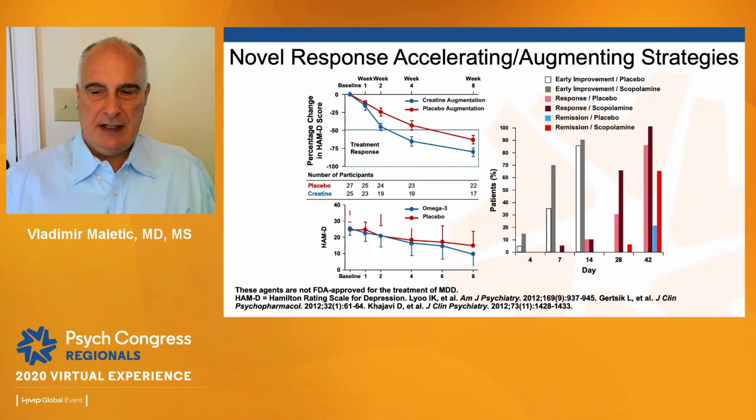But particularly interesting is the study where scopolamine was utilized. So utilization of scopolamine, this is a milligram a day, was associated not only with accelerated response in treatment of major depressive disorder, it was associated with significantly increased response, but particularly remission rate. So at 7 weeks, remission rate was more than double when scopolamine, an antimuscarinic agent, was added.